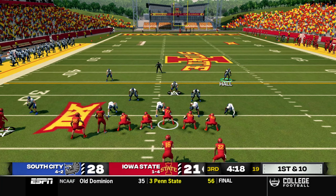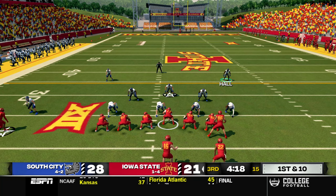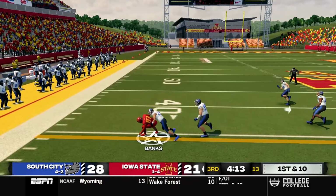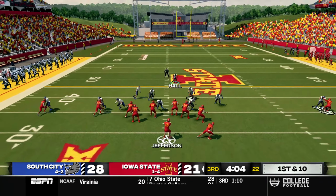Iowa State takes the field for the first time, down by 7 today. At the 24-yard line, he will send his tight end in motion. Jefferson will take the snap and look to pass. He's dancing around the pocket, goes downfield. He finds Banks for the first down, a gain of 11. A new set of downs now at the 35-yard line.